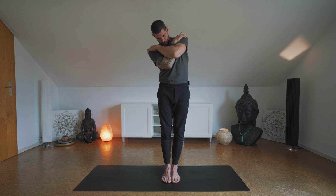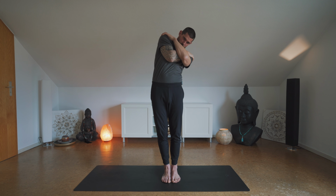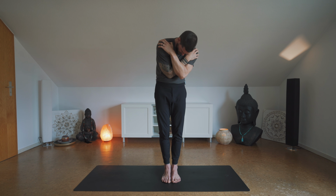Try to not push the hips too far forward and back. Try to keep everything stable. Side bend and back to center. And then we do one more round, okay? So let's do 2 rounds together. I hope that made it clear.